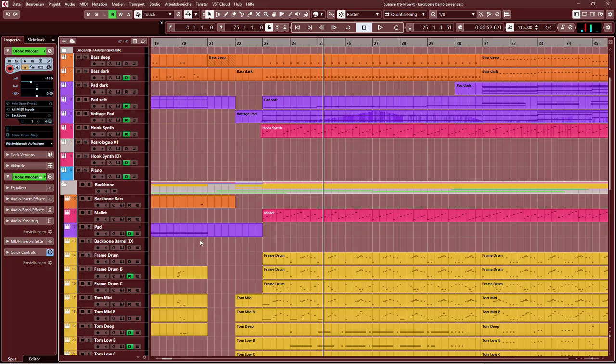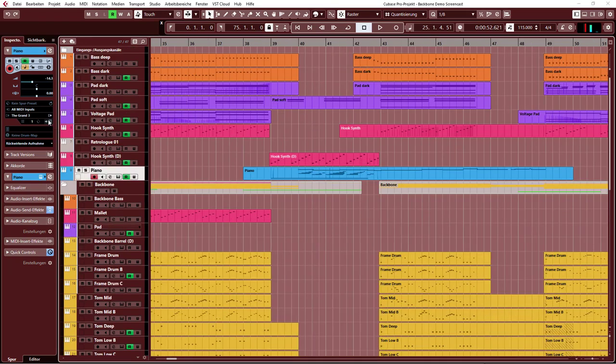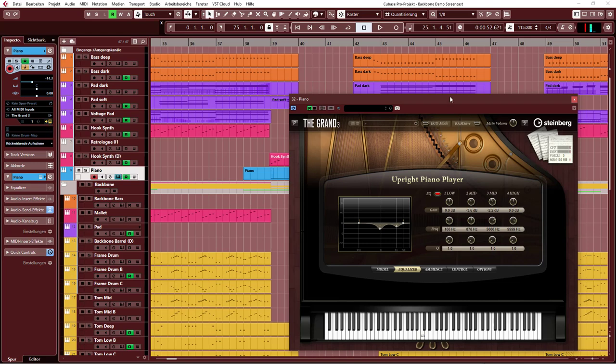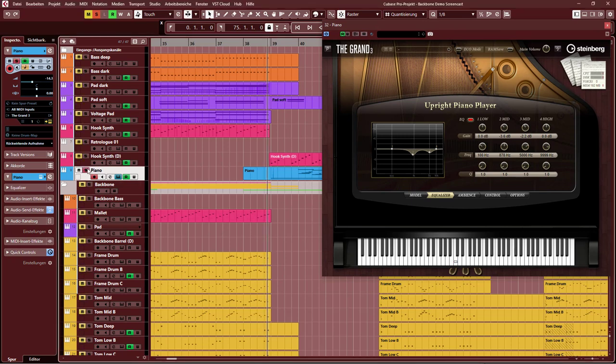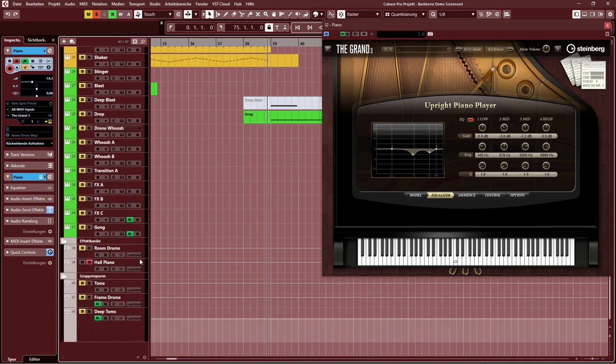One very last thing, I almost forgot about it, the grand. And there, the upright piano player position. Hear how magically it works here. Beautiful. And we all know these sounds, but they are not that easy to create.